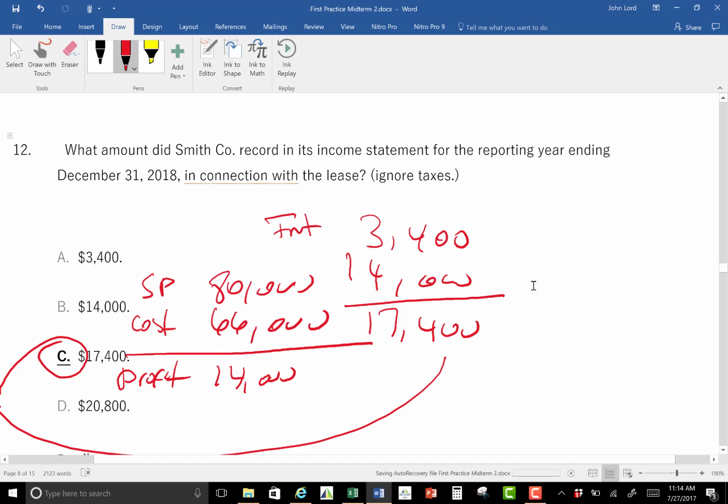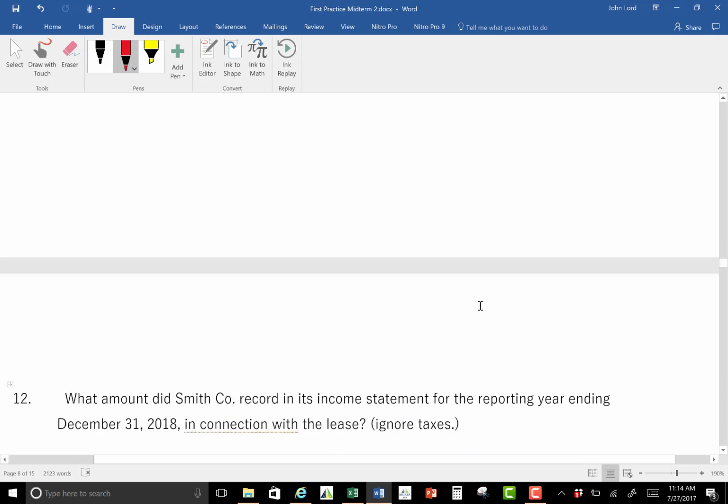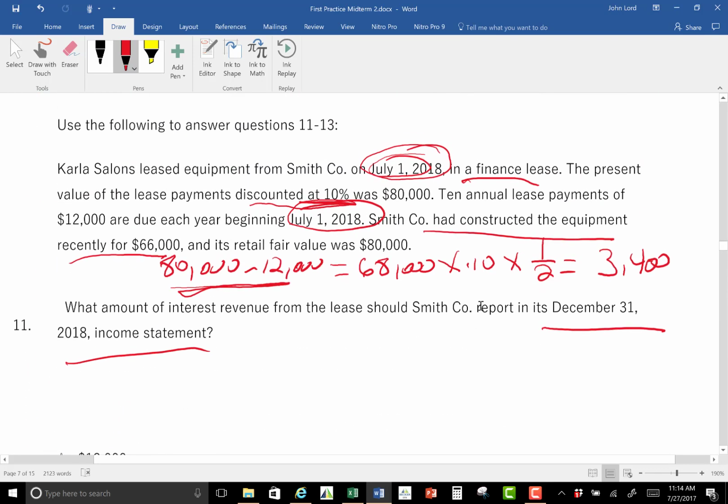It's the fair value of the asset minus the sales price minus the cost of goods sold after we sell it, right? But in this question, Arthur, they tell us the fair value. I could have crossed this out, and you still should have been able to answer this because they tell me that the present value of the lease payments is $80,000. That is the sales price, right? The present value of the cash that I'm going to be getting for this is considered the sales price. So this question kind of helped you along a little bit. Theoretically, I could just not call out the fair value, and then you would have to know that the present value is the sales price.